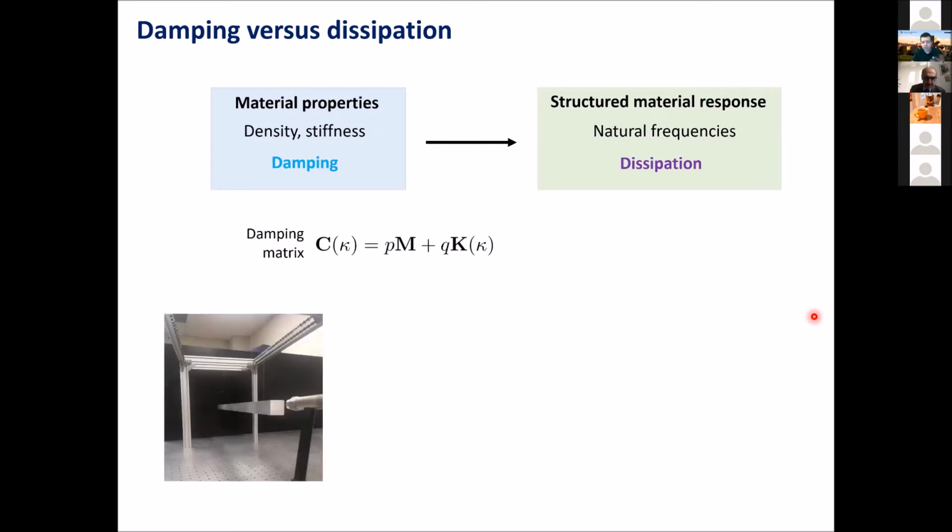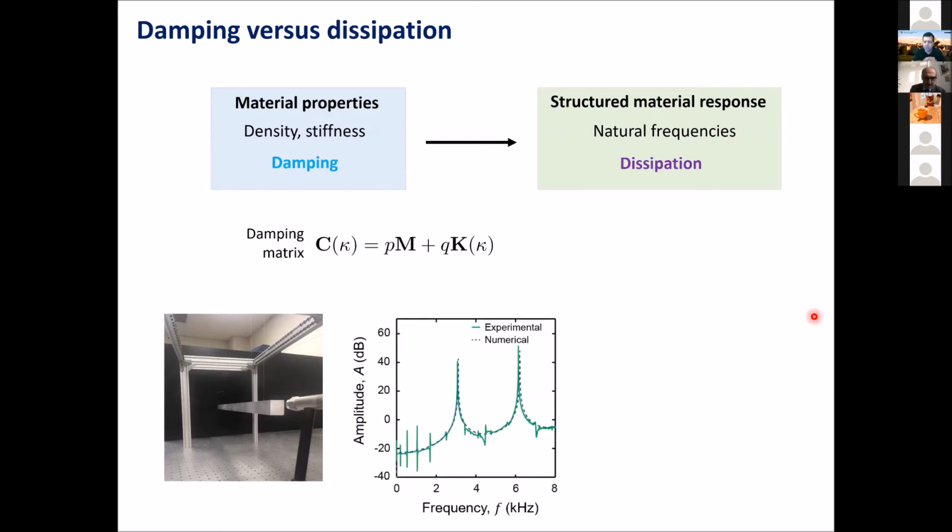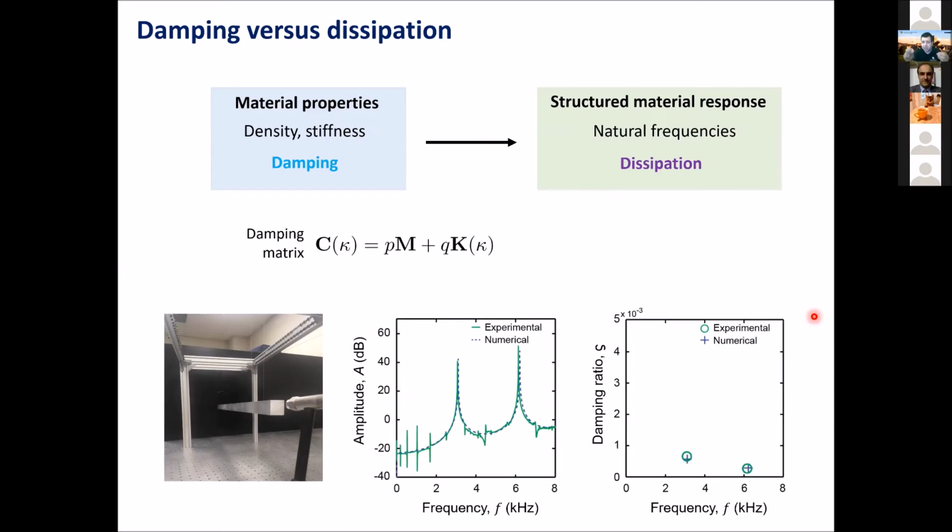So with that in mind, we can look at an actual structure, for example, this beam here, which we can model by finite elements, let's say, and we can introduce a damping matrix. For simplicity, we'll just use Rayleigh damping, which is proportional to mass and stiffness. We can experimentally get an FRF, also numerically, and by modal analysis, we can extract the damping ratio for each mode. So you can see here these two damping ratios obtained. Based on that terminology, our choice of P and Q, which are the proportionality constants for defining the damping, are going to be the prescribed damping. And on the other hand, the actual response, how much damping ratio each mode exhibits, will be the dissipation. So that's the distinction here.